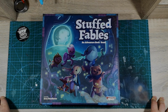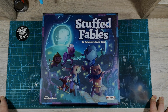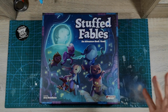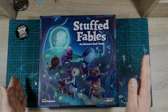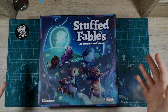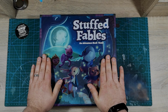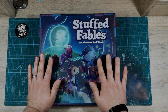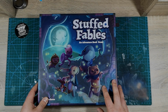My name's Kieran, and today we're continuing the search for cheap miniature games with a game that I've got for playing with my daughter and my son when he grows up and can actually read. It's called Stuffed Fables. This is an adventure, story-based game that gets played out in the rulebook, with miniatures representing stuffed animals who are all trying to protect a little girl from the King of Nightmares. So it's a kind of family-orientated game to play with kids, but with a few pretty cool minis in it.